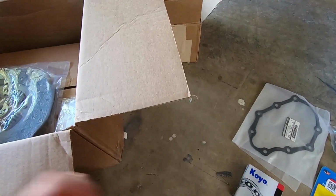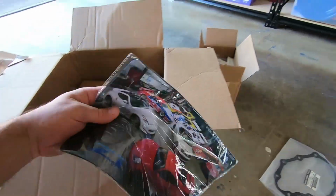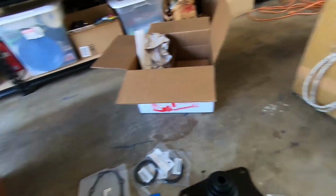Should be a throwout bearing. Free mouse pad. That's dope. Thank you, Z1. Appreciate that.